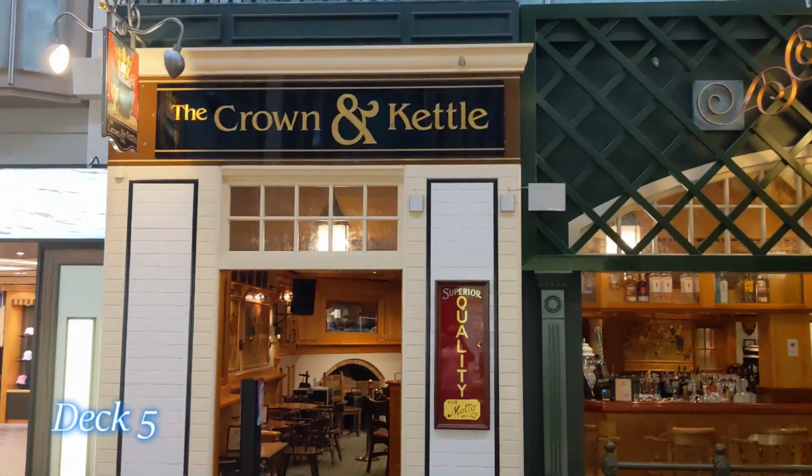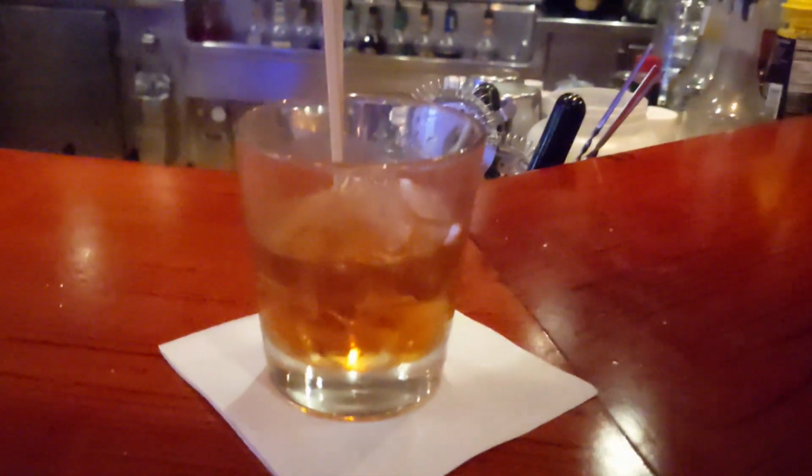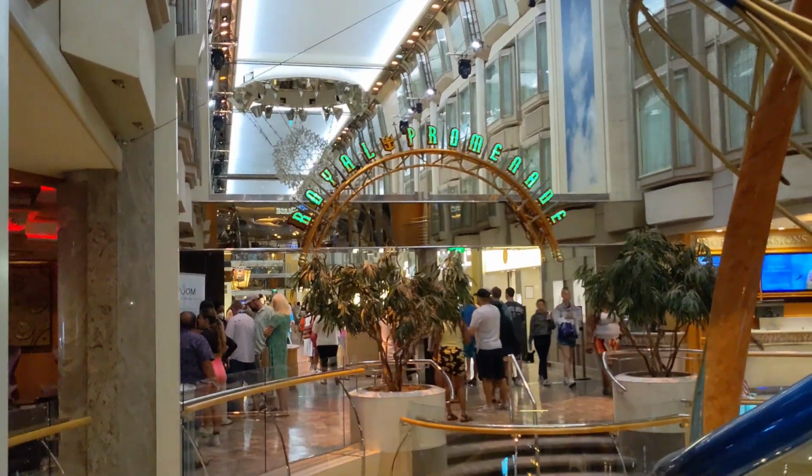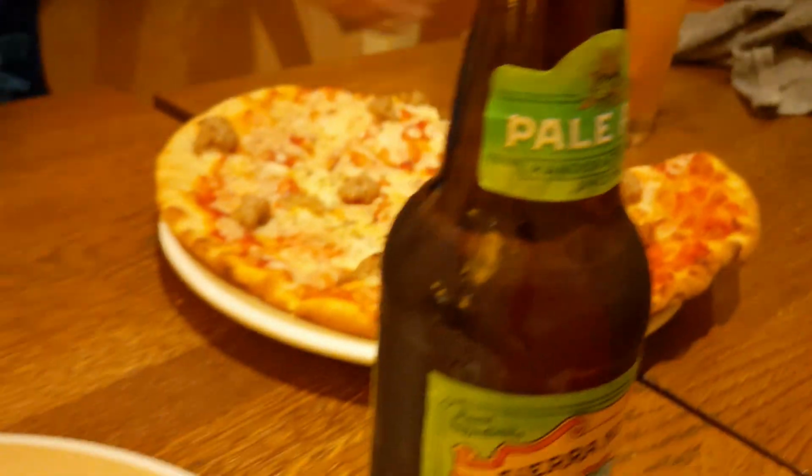My favorite bar was the Crown and Kettle. It's like a little English pub that has a lot of different kinds of beers and liquors, and they always had a gentleman playing acoustic guitar in there, and it was down in the promenade, so positioning was perfect, the location was perfect, and it was just a cute little place that had like chairs in there and chairs out on the promenade. But yeah, definitely check that place out if you like craft beers.